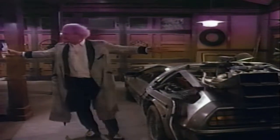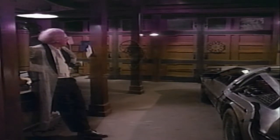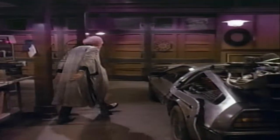Well, my name is Darth Vader. Here's the scene David was referring to. And yep, there's the hairdryer, all right. But it's no mistake. Knew it. Here in this never-before-seen shot from Back to the Future, we find out where that hairdryer came from.